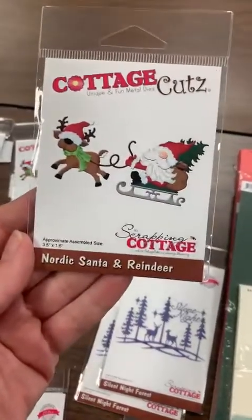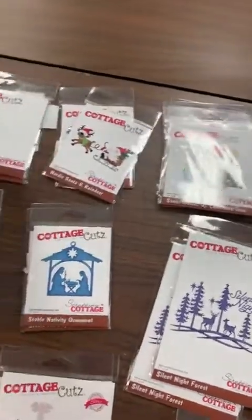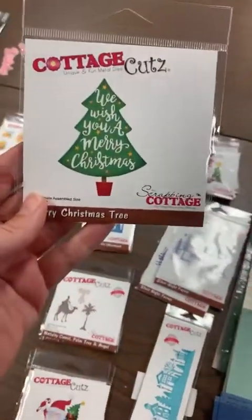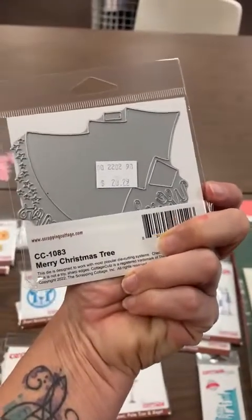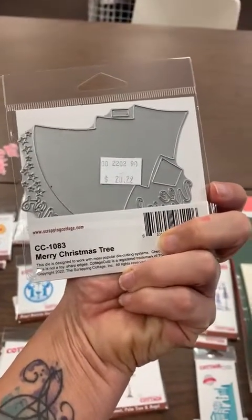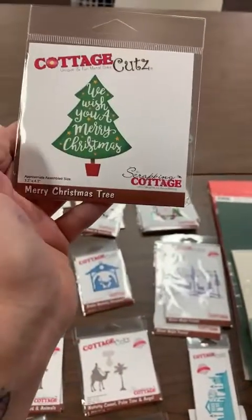This one is called Nordic Santa and Reindeer. This one's called We Wish You a Merry Christmas. Such a fun little tree. And notice the tree and the words are separate. So you can just do the tree as itself, or you can add the words on top.